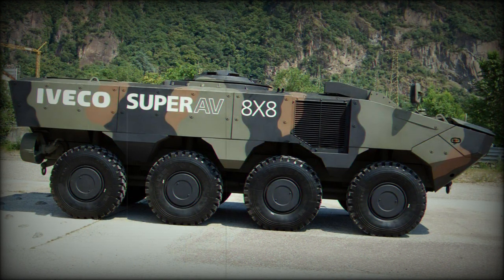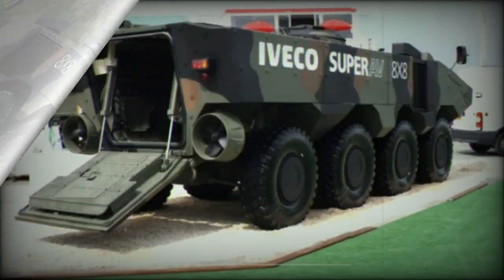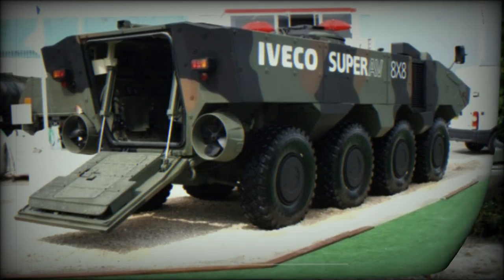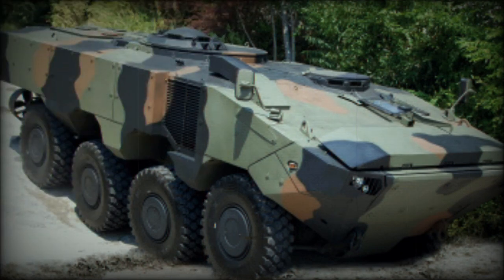In 2012, Brazil ordered a first batch of 86 Guarani armored personnel carriers. These were delivered between 2013 and 2014. Full-scale production of the Guarani commenced in 2013. These new armored vehicles replace the aging Brazilian E-9 Cascavel armored cars and E-11 Urutu APCs.